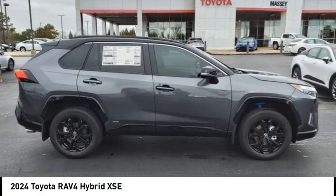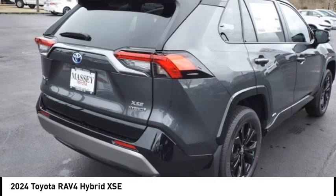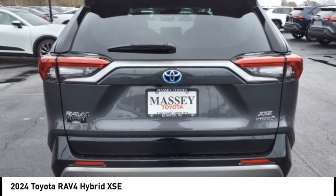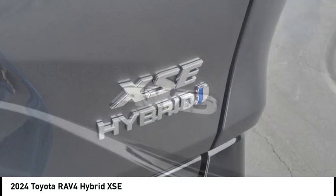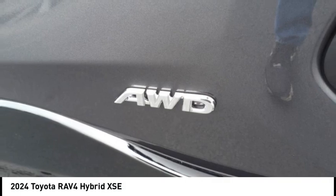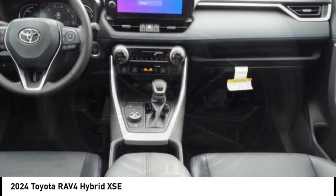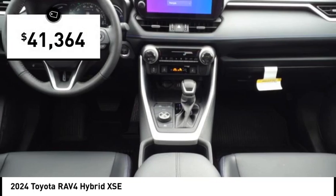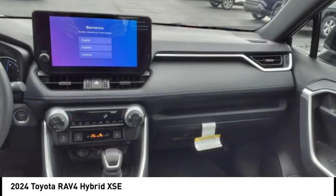We are pleased to show you the 2024 RAV4 Hybrid. The Toyota RAV4 Hybrid offers a spacious interior, an abundance of technology, and safety features galore. When pairing all of this with a dynamic exterior, it's not surprising that everyone is talking about this vehicle and it is priced below $45,000. Here are some of this vehicle's great options.